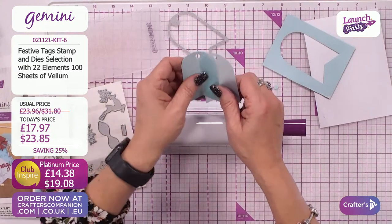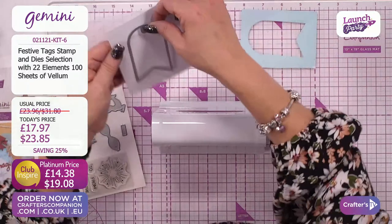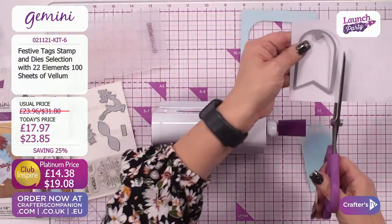Shall I layer another? Yeah, I think I'll have a little bit of white as well. Let's chop into a bit of this white one. Let me snip that down. Grab my scissors. But again, just showing you how cute these are.